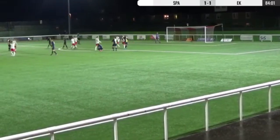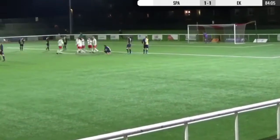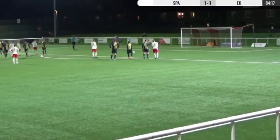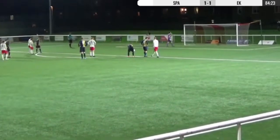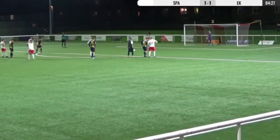Referee did not hesitate and pointed straight to the spot. It will be a penalty for Spartans. It will be Scott Maxwell that's going to step up to take this one. He's been playing well. He's been great this game, so hopefully he can put this one away for Spartans. So, as we are in the 85th minute here, a chance for Spartans to do something here.